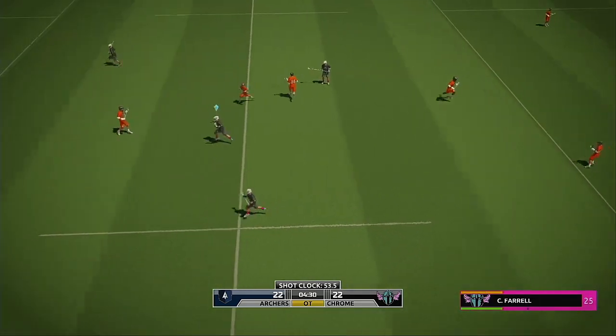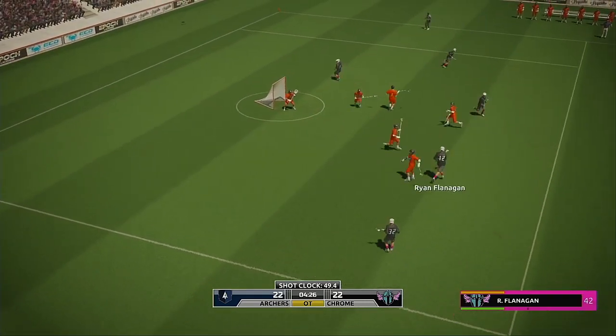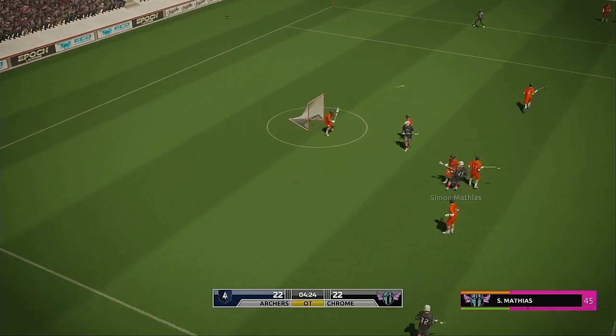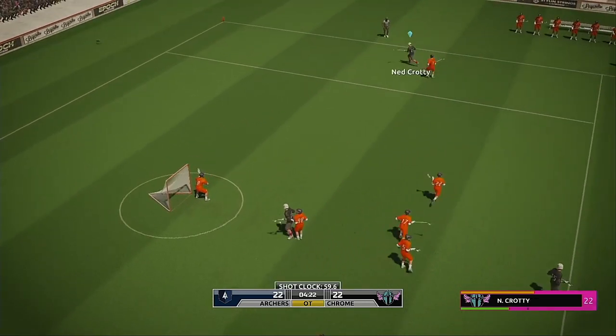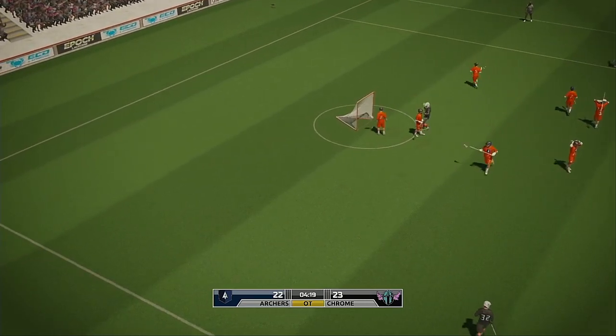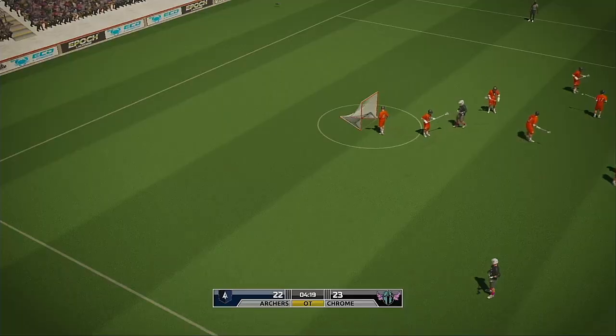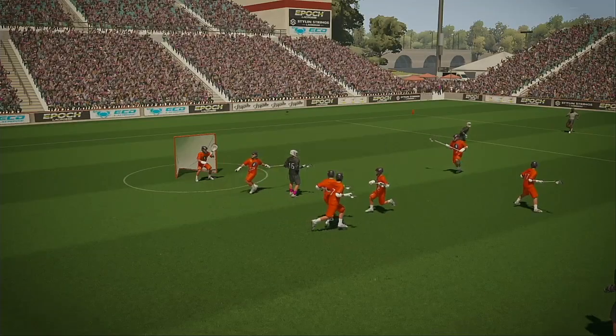Chance for them now. Simon ricochets off the pipe. Steps in and shoots. Finds the back of the net. The home team go into the lead with a one-goal advantage.